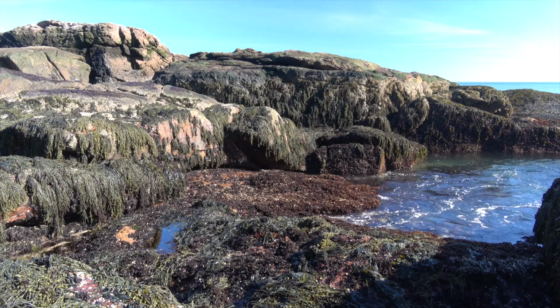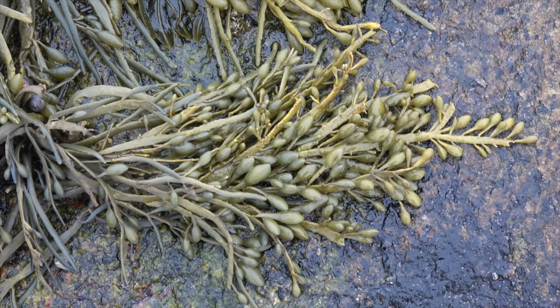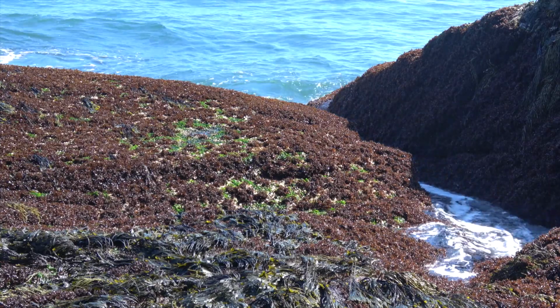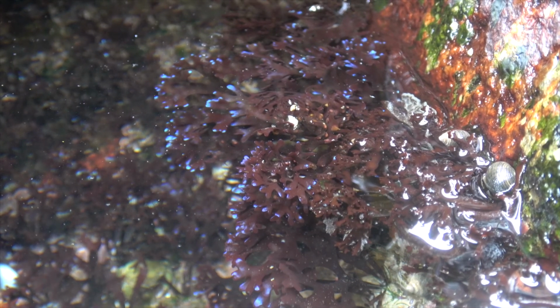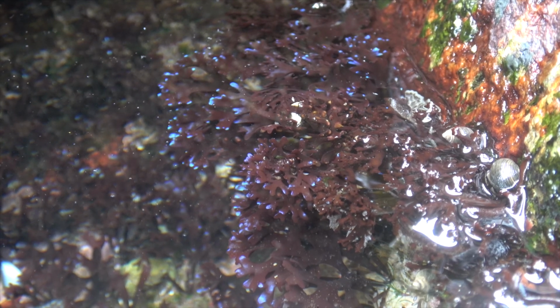Seaweeds blanket these rocks, the most common being knotweed. It gets its name from the large bladders filled with gas in the middle of the fronds that resemble knots. Another type of seaweed is Irish moss. This reddish-colored seaweed forms dense, often extensive patches of short algae below the knotweed. When observed underwater, it often displays a blue luminescent glow along the ends of its fronds.